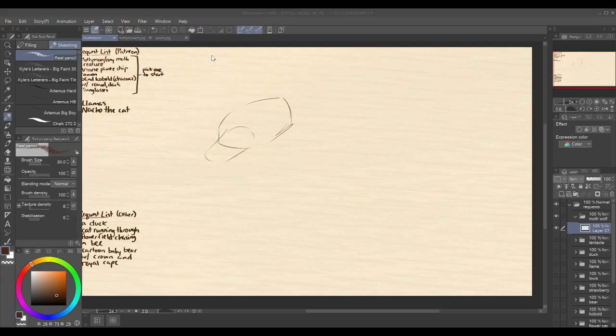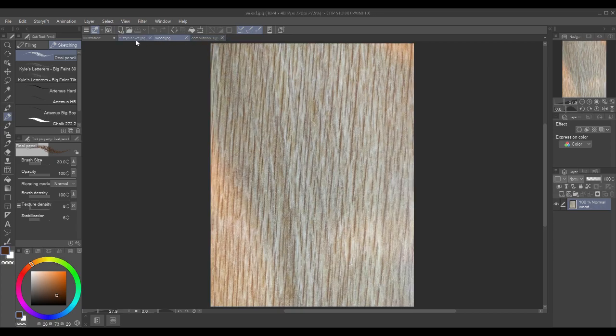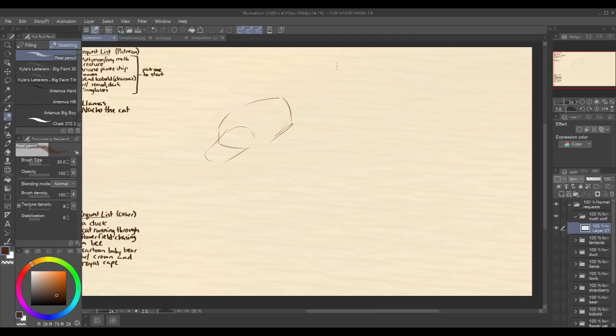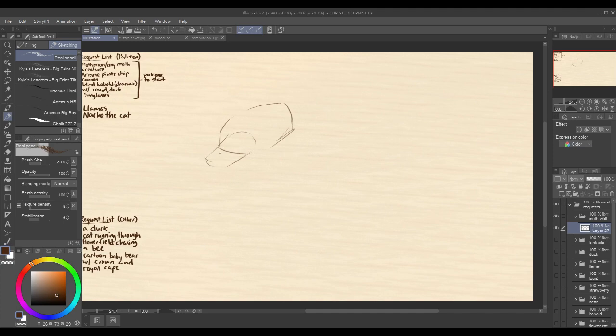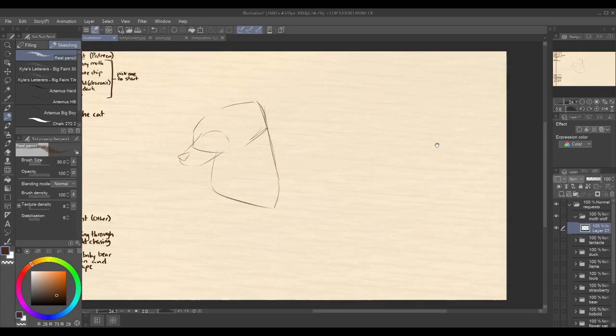I did some studies on... Let me just open that to show you. Where was it? Was it in miscellaneous? I think it was in miscellaneous. Yeah, it was. Here. So I did some wolf studies back when I thought I was gonna have to draw them for my comic. Oh, there's the textures that I used to make this. Because one of the things that I've struggled with is developing a shape language that I like for an animal to make it like feel like a character instead of just an illustration of it.